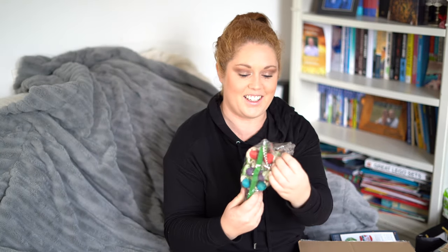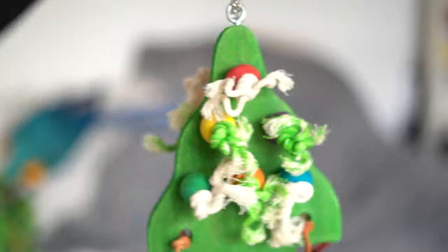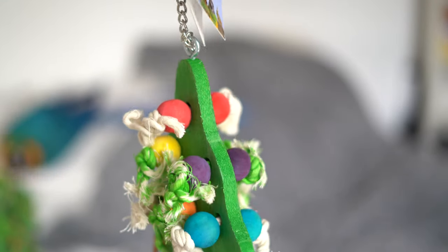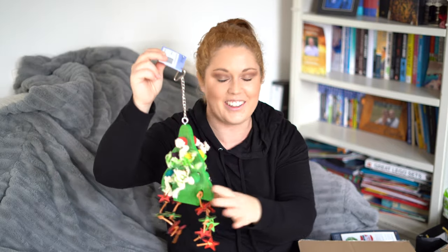Next up, look at this. This is a little tree. Oh, I love that. So this could be her Christmas tree in her cage. But this has got massive beads on it. She absolutely loves these beads. She breaks them off. Love these stars. And then it's got, looks like leather rope going through it. This can go in her cage because this can be her Christmas tree in her cage, which I love the idea of that.